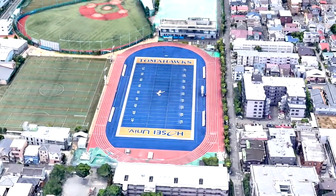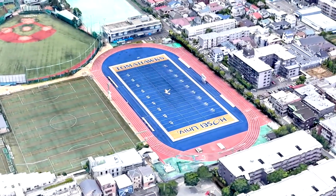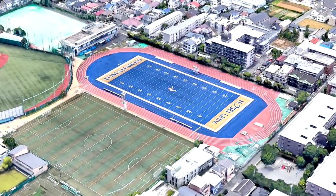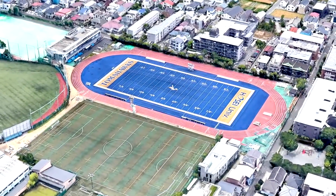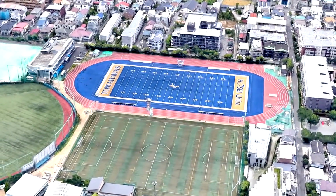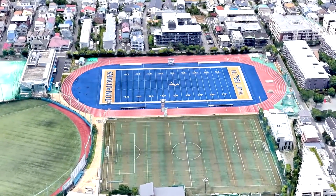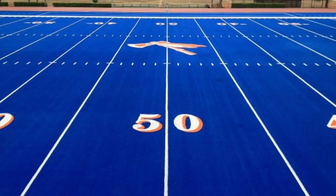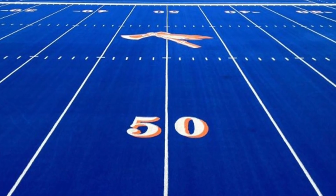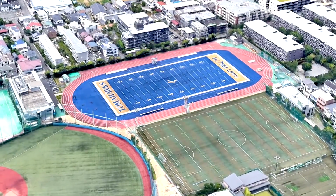Okay, nothing really too special here, just a blue football field next to a soccer field, except this one is halfway on the other side of the planet in Japan. Tomahawks Field in Tokyo belongs to Hosei University, and they play in the Kanto Collegiate American Football Association in Japan, which has over like 50 teams. Wow, you learn something new every day. Also, Hosei University was granted permission by Boise State to use the blue turf. There we go again. Listen, if you don't want green grass, Boise State will hunt you down and find you.